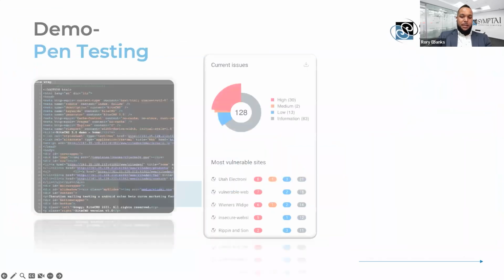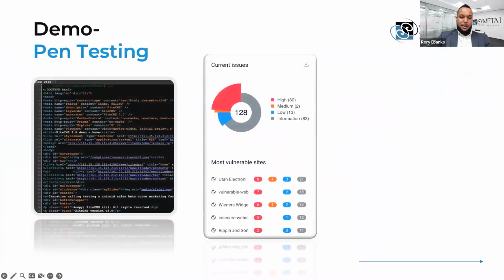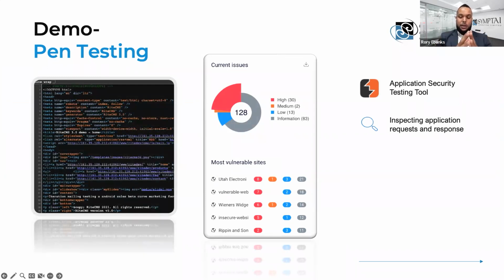And I'm going to be jumping into our demo. What we're going to be discussing and what I'm going to be showing is one of our application security testing tools. So we're going to be using a tool called Burp, and we're also going to be inspecting the application request and response. So when we look at an application, we don't just visit the website or visit the web page. We look beyond that. We look at the requests that are going to the server, the responses from the server, and that is how we inspect and look at all systems once we're testing them.